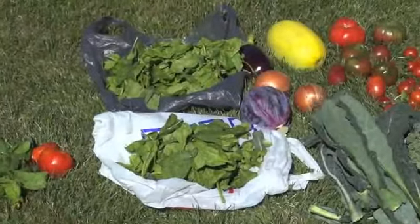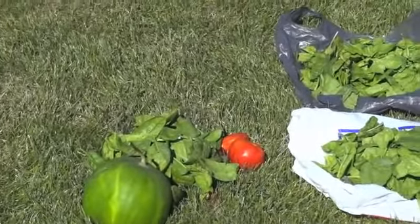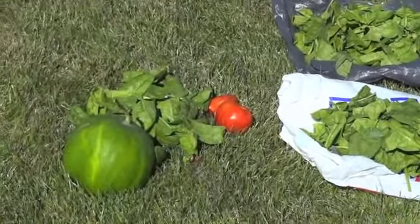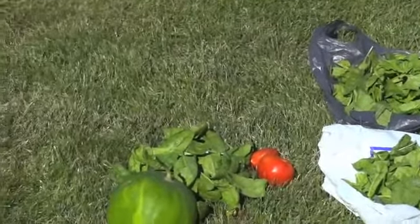And this is week 17 already of our CSA share. I can hardly believe it myself. So I stopped at the farmer's market before I actually went because I wanted some spinach and I wasn't too sure that I'd get any this week. I picked up a sugar baby watermelon and some spinach and 2 tomatoes. And so that was from the farmer's market.